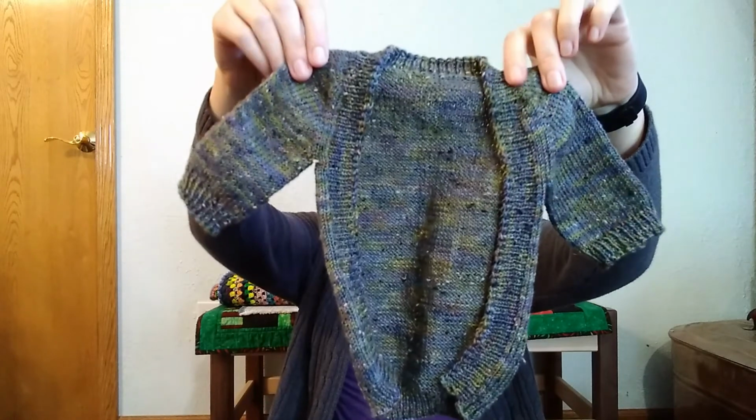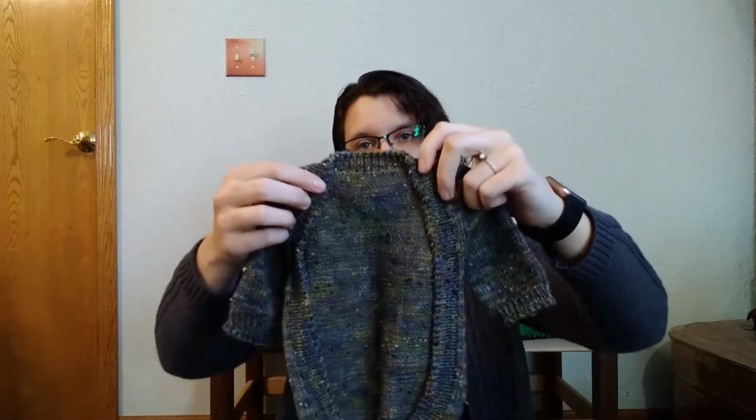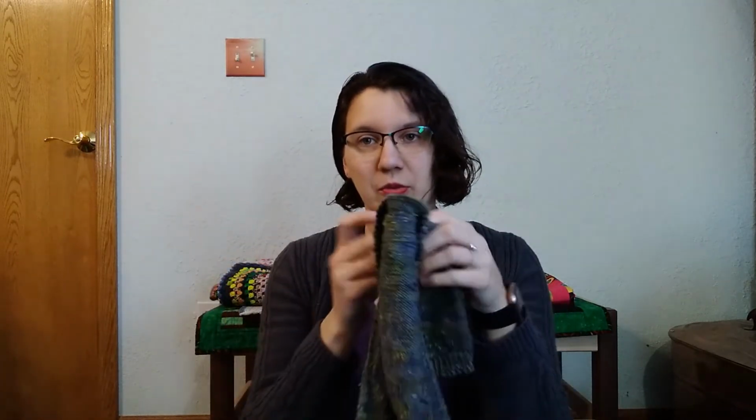Then the last thing that I have finished is a baby vertebrae. I only had the sleeves and about 4 rows of the band to do. I started this sweater for my cousin when she was pregnant with her son, and she has now since had another baby, and her son is 4 years old. So this will not fit him anymore, but I wanted to get it off the needles and put away for when this can be given as a gift.